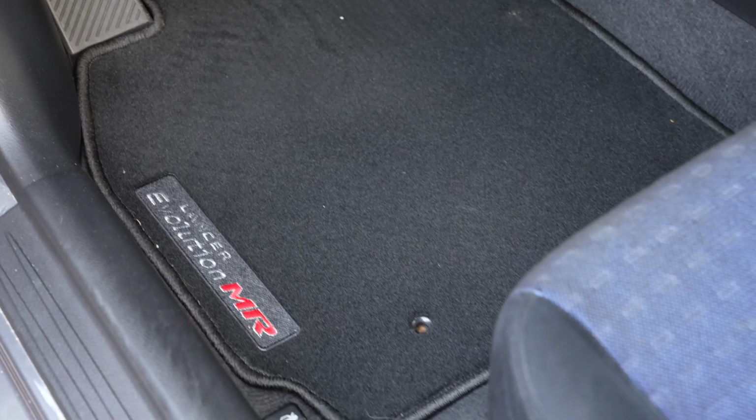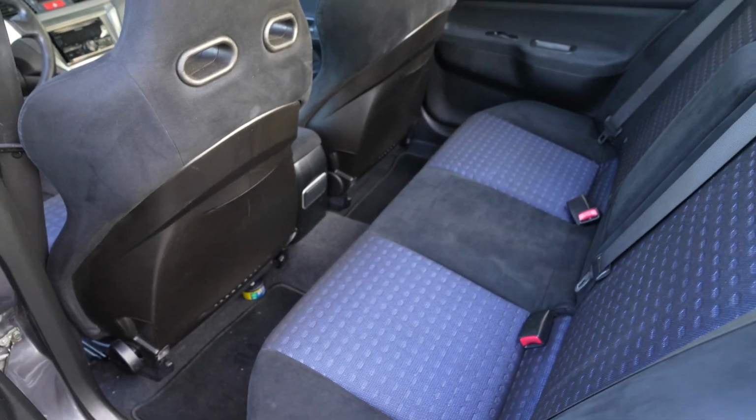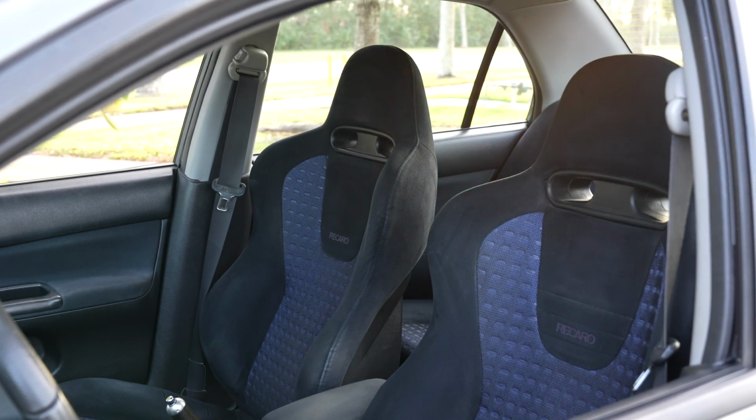Now for the interior, which I'm assuming is also very important for some buyers, this is the way the interior comes. Brand new OEM MR carpets all around. Let me show you guys everything in detail. The interior is honestly really good. I will say 8 or 9 out of 10 for the mileage, which I actually haven't covered. Let me go ahead and cover that right now.